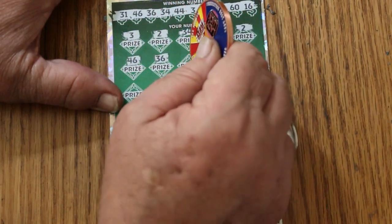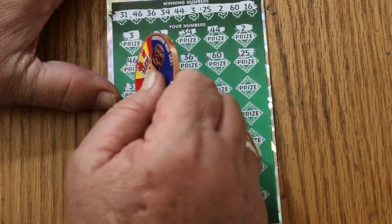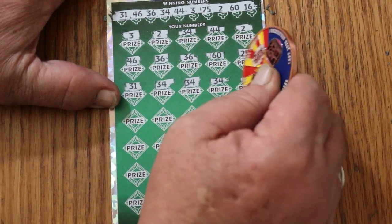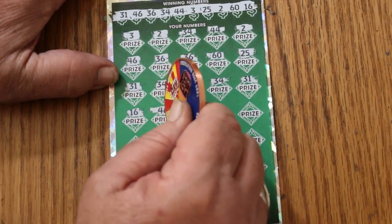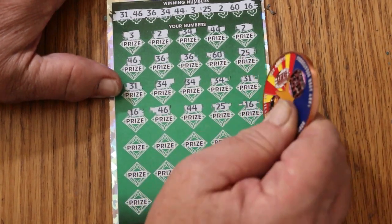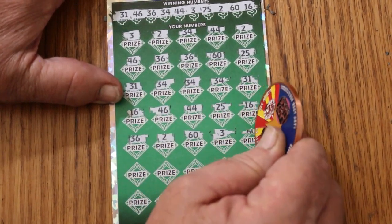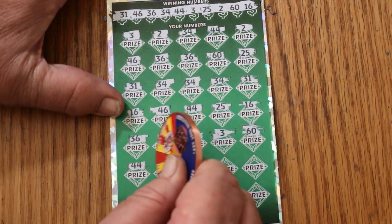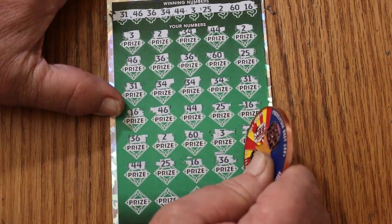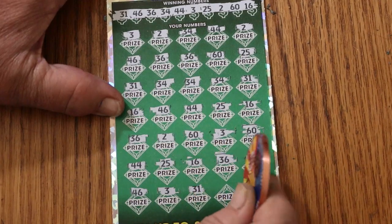46 is another one. 36. 60. 25. We got it. We got a manual win all, people. Oh, yeah. 31. 34. 16. 46. We are starting this session off nicely. 44. 25. 16, 36. We're going to get a bell ringer out of this, I have a feeling. Something other than one bell or two bells. Why am I bothering to scratch all the numbers? Just to be certain. 16, 46. Yeah, we got them all. Every single one. Manual win all on the biggest of the big tickets.